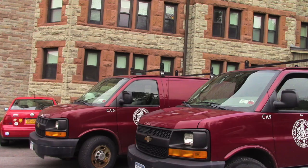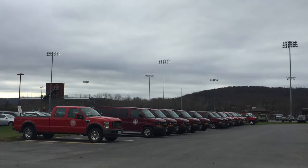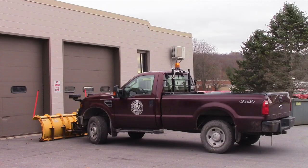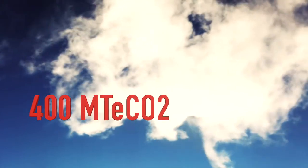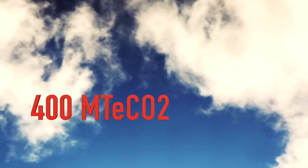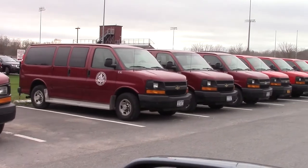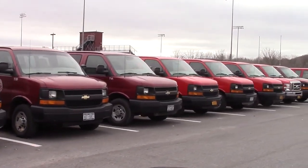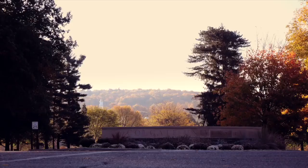The Colgate vehicle fleet consists of 95 vehicles. There are 22 student and faculty vans, 68 building and grounds vehicles, and 5 campus safety vehicles. These vehicles are responsible for about 400 metric tons of carbon dioxide emissions per year. That's about 2% of Colgate's total emissions. While this number may seem small, there are only 2 hybrid electric vehicles in the entire fleet, so there are a lot of opportunities to switch to more fuel-efficient vehicles. This will help to mitigate the fleet's carbon footprint.